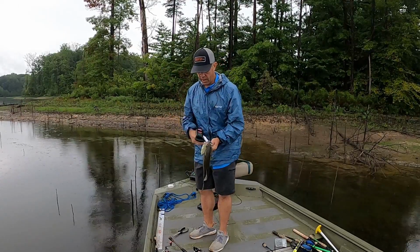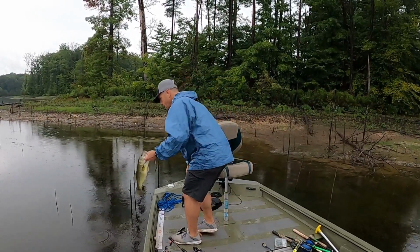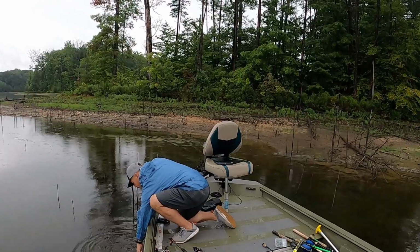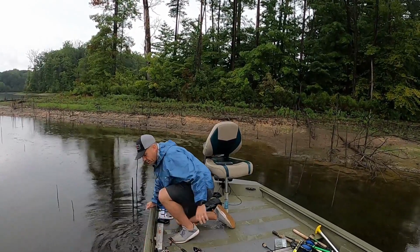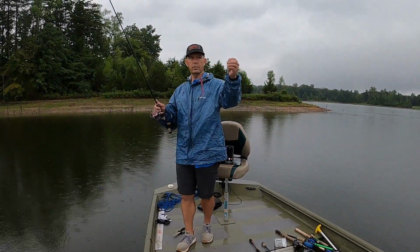$1.15, 2 pounds. $1.15. Nice, good bass. We'll let him go. Nice bass. There you go, buddy. So here is my drop shot rig.